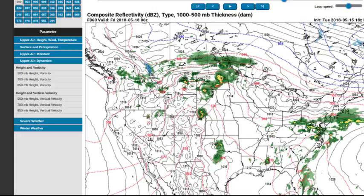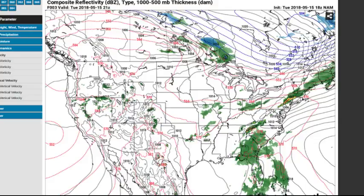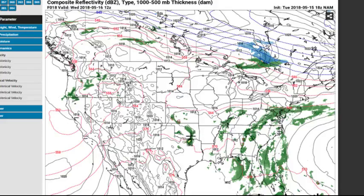Okay, so let's see what's going to happen for tomorrow. Looking at the NAM. We'll run that forward, and we're going to have that MCS moving through Oklahoma, so we're going to have possibly some boundaries along the Red River region for tomorrow.